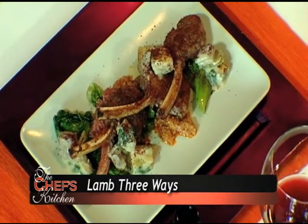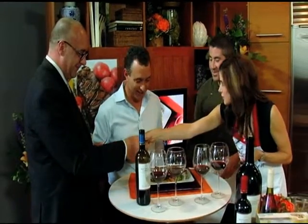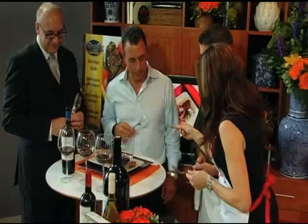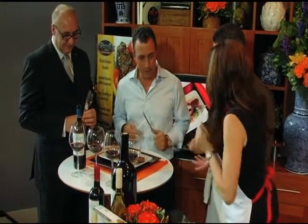So welcome back, gentlemen. Lamb three ways, guys. I'm looking for that lamb tartare. Yes, I know it. It'll be a first for me. Wonderful. There you go. You can obviously credit your fantastic product. Yeah, we thank you very much. Here we go. Knife for you, sir. Fantastic. Please, let's dig in.